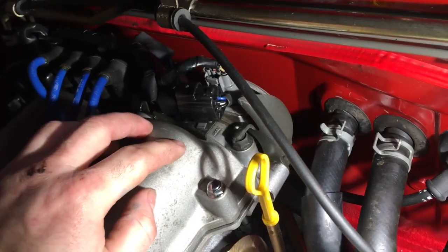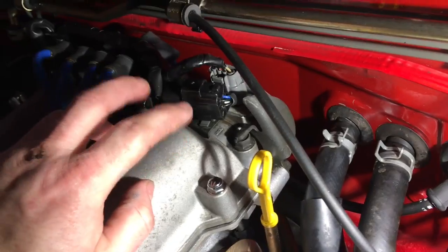But I have to scribe the exact position that the sensor is currently at. Make sure I mark it, that way I don't throw the timing off. Okay, so a couple of things. Number one, there is a bolt back there, a long hex bolt. That is the adjuster. And then these two bolts clamp it down into position. Before you loosen any of these, you want to scribe a line indicating the position. I would use something like a metal pick, like this one right here.